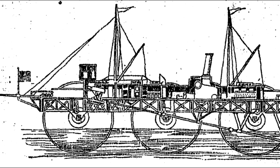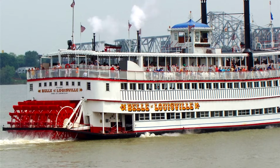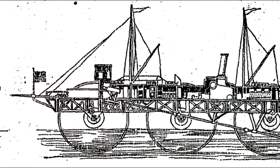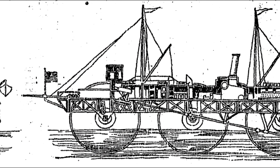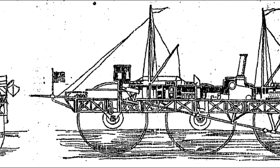Basically, you know how a lot of riverboats use water wheels? Steamboats use those a lot, and that's fine. It's one way to propel themselves through the water. Well, roller boats took that to a distinct extreme and made it so that not only were the wheels providing movement, they also provided flotation. And the intention behind it was not unfounded.